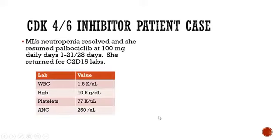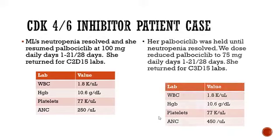Oh, there we go. So her neutropenia resolved. She resumed palbociclib at 100. That's the next dose reduction level, days 1 through 21 every 28. She returns for cycle 2, day 15 labs. Her ANC is 250 this time. Her palbo then was held. Her neutropenia resolved. We dose reduced to 75, which is the lowest dose that you can do.